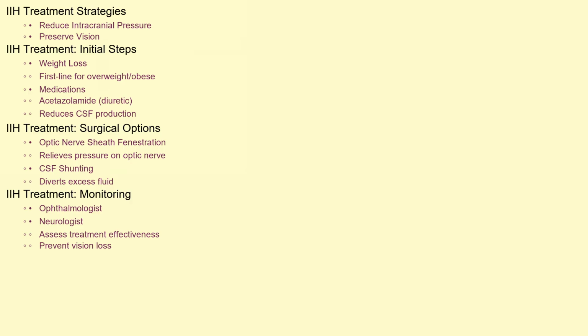Treatment for IIH focuses on reducing intracranial pressure and preserving vision. Weight loss is often the first-line recommendation for overweight or obese individuals. Medications, such as acetazolamide, a diuretic, help to reduce cerebrospinal fluid production. In more severe cases, or when medications are ineffective, surgical options may be considered. These include optic nerve sheath fenestration, which involves making slits in the sheath surrounding the optic nerve to relieve pressure, and cerebrospinal fluid shunting, which diverts excess fluid from the brain to another part of the body. Frequent monitoring by both an ophthalmologist and neurologist is crucial to assess treatment effectiveness and prevent further vision loss.